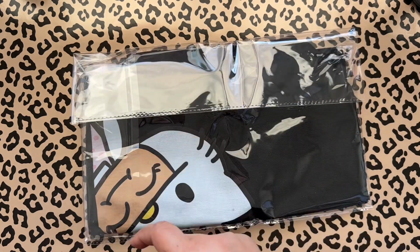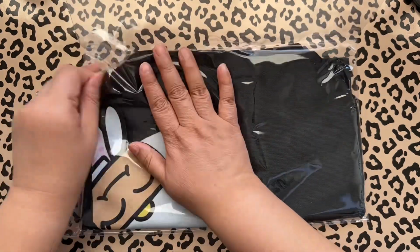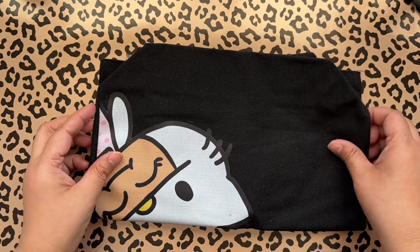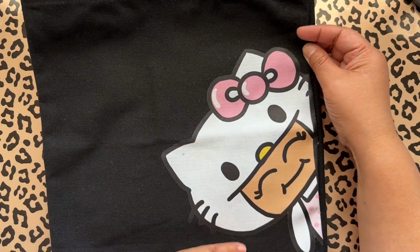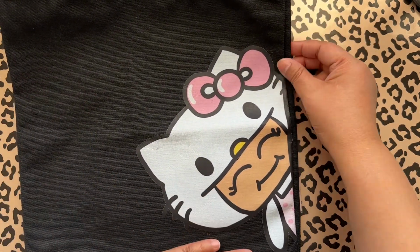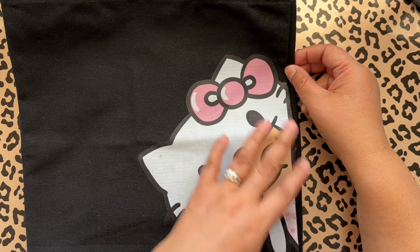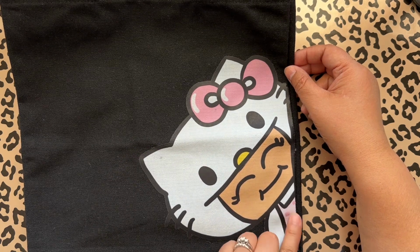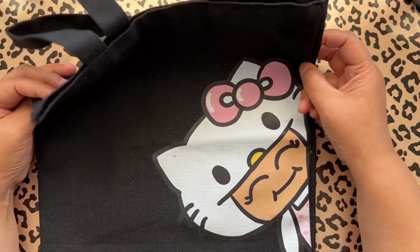So here it is, you guys. Oh my gosh. So let's open it up. Open it up, open it up. Oh my goodness. So precious. Look at this cutie. So this is a black canvas tote with, let me make sure that you can see, I'm guessing this is Sophia in a Hello Kitty custom hoodie. Oh my gosh, it looks like a little dress. I'm not sure if it's a hoodie or a dress, and she has the Hello Kitty hoodie. Oh my gosh, this is so cute.